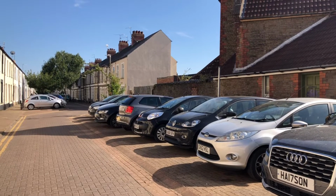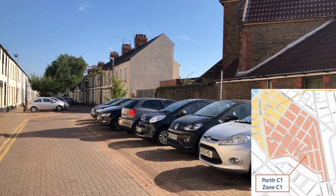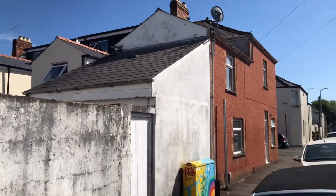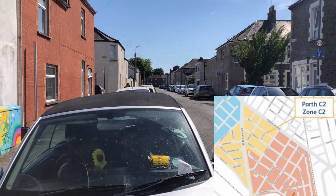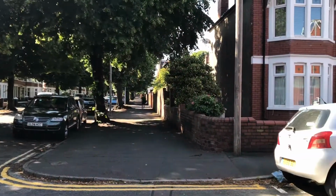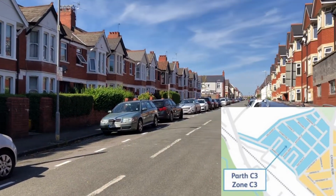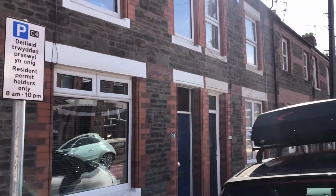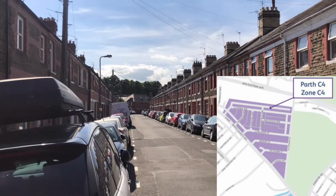For example, if you live on Rumney Street, you can now park anywhere within this orange zone. Similarly, if you live on Fanny Street, you will now be able to park anywhere within this yellow zone. The same goes for residents of Maindy Road, who can now park anywhere within the blue zone. And finally, if you live on Talagarn Street, you will be able to park anywhere within this purple zone.